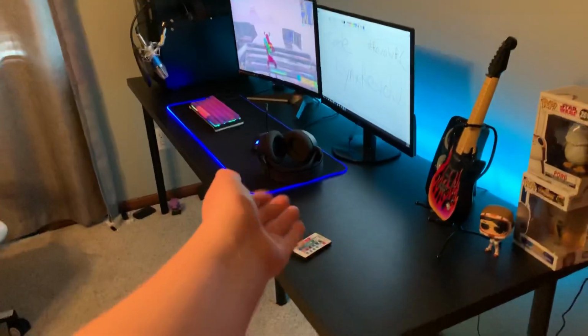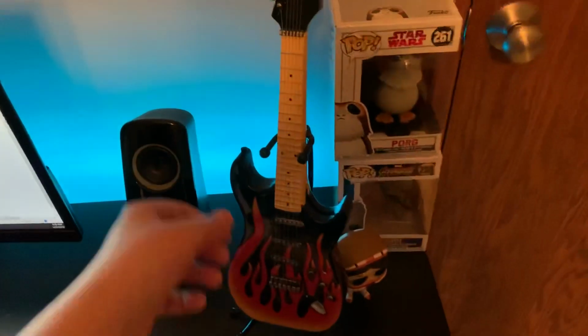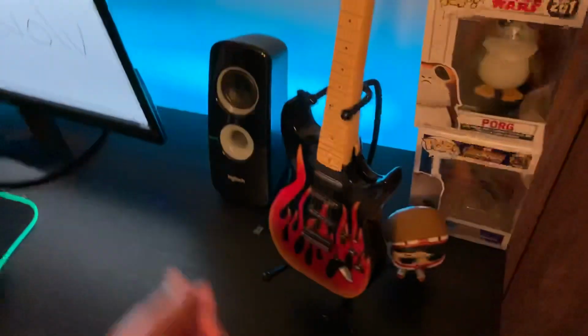Alright, as you can see, my setup is on a huge table now. It used to be on a super small one, but now I got this huge thing. It's like 8 feet long. It's from IKEA. Right here we got my mini guitar. That's also a bank that's on this stand. I don't know why I have this here. It just looks cool, I guess. Add some touch because my setup's boring.